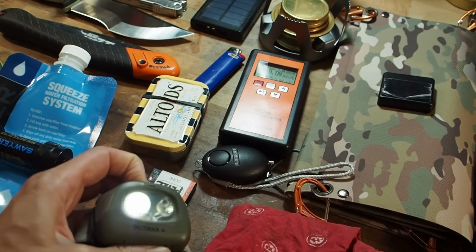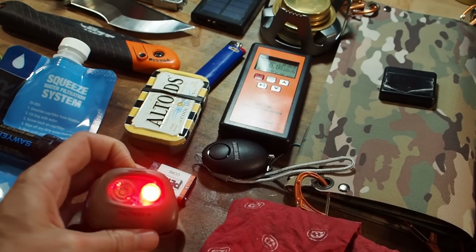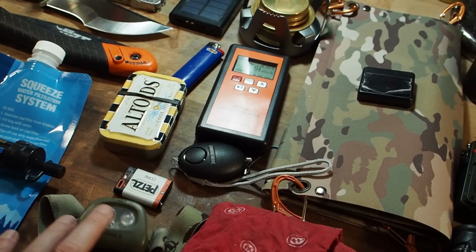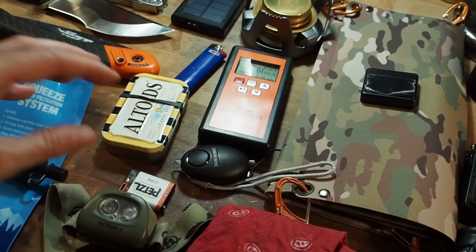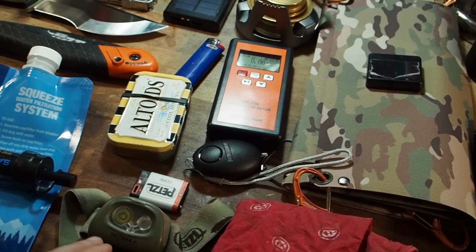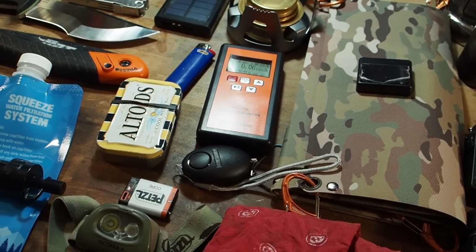This is a tactical lamp, and I really like it because it has this red light, so you can see in the night without screwing up your night vision. Yeah, you need some kind of headlamp. I think this one is great, but there are many other brands that are great too.